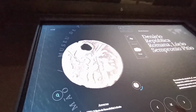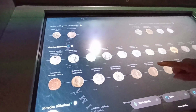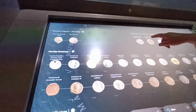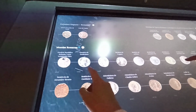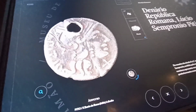These are the first coins used here in Portugal, especially in the Algarve region. There are gold, bronze, and plenty of silver coins. Coins from Africa, from Arabian countries, and Europe circulated around here in Portugal.